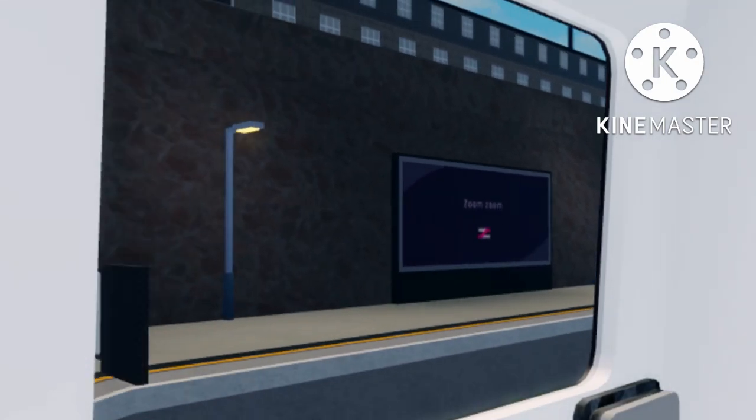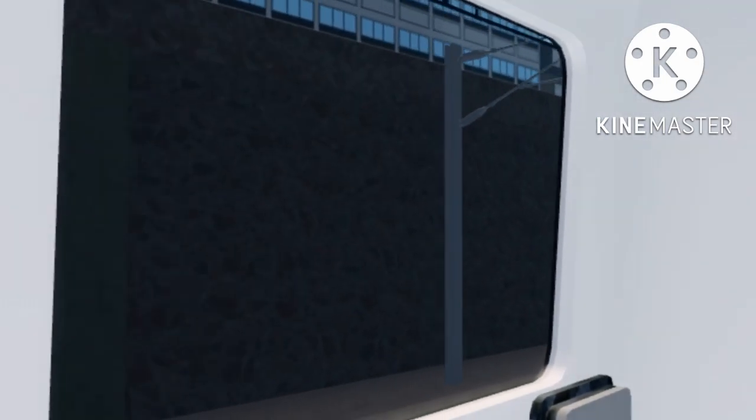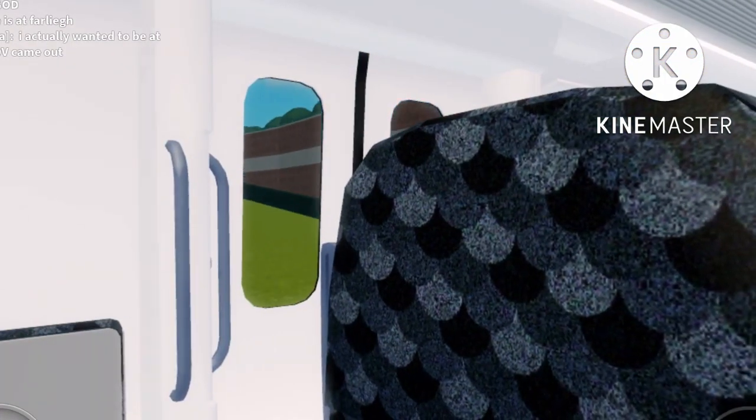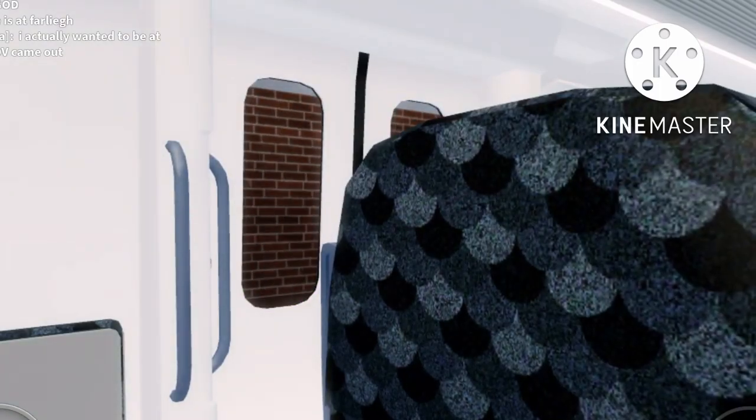Welcome on board this waterline service to Estherfield. The next station is Rosedale Village. We will shortly be arriving at Rosedale Village. Please mind the gap between the train and the platform.